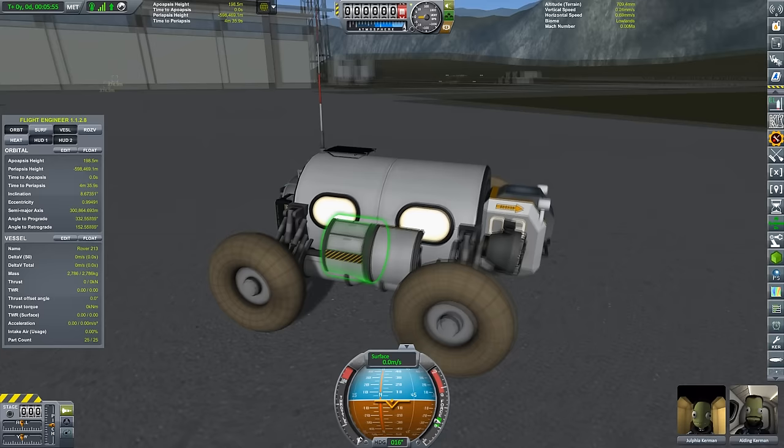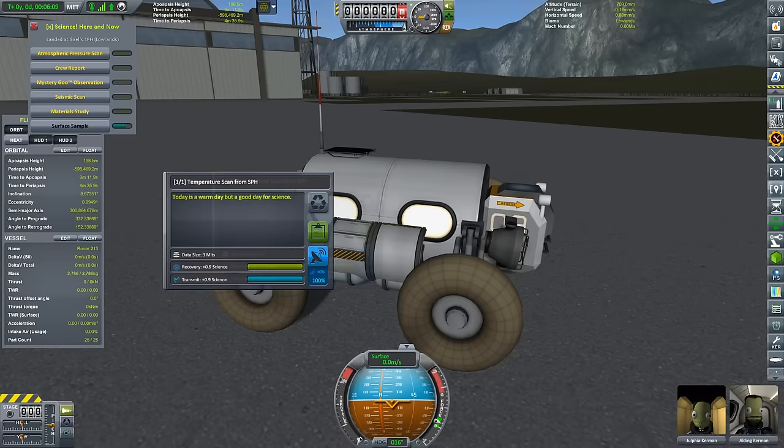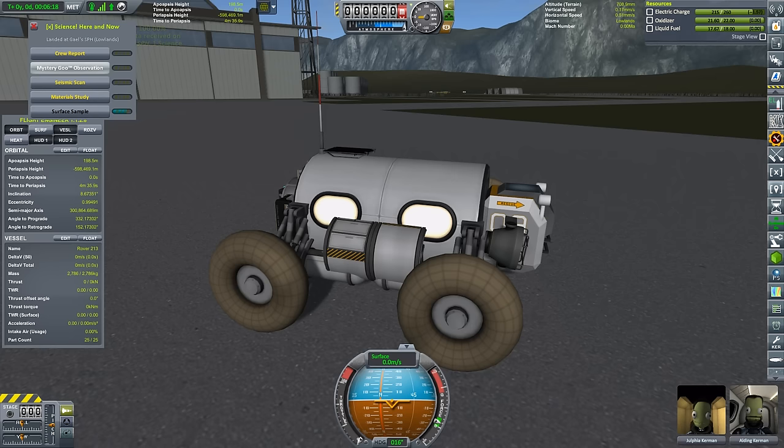All the science. So we have actually... science report, or not science, here and now. This is the wrong one. Science here and now. It's telling me to do a temperature scan. Today is warm, but a good day for science. Yes, it is, especially if you're into physiology. Mystery goo, and we're transmitting those back. We don't really need to do that. I record the crew's assessment, which is probably very elastic at this time. The results are nothing special.